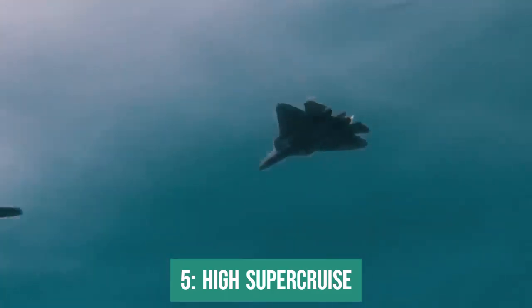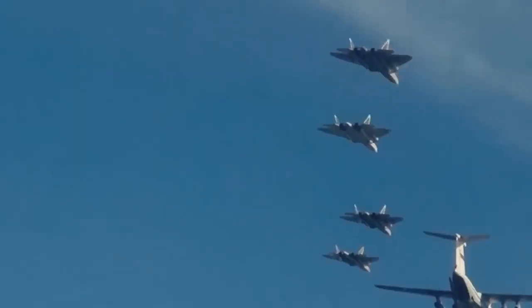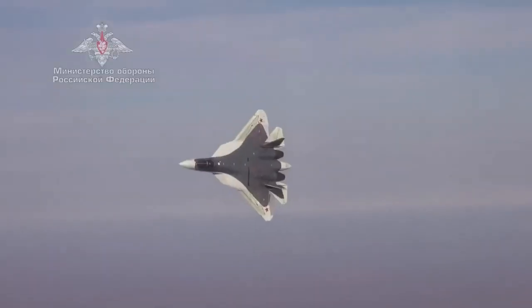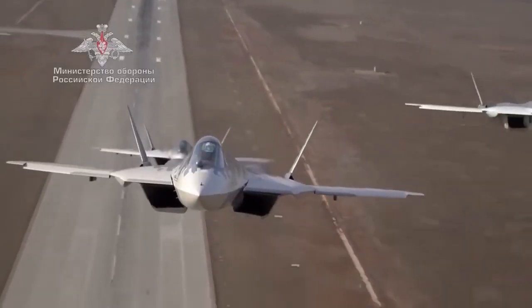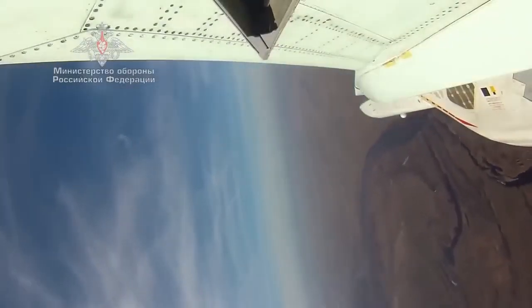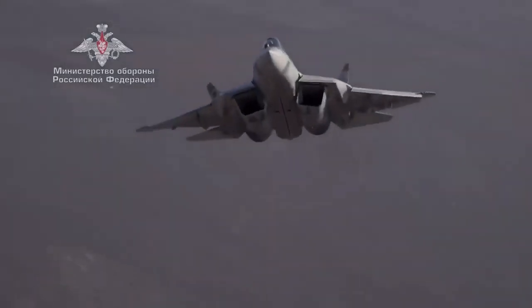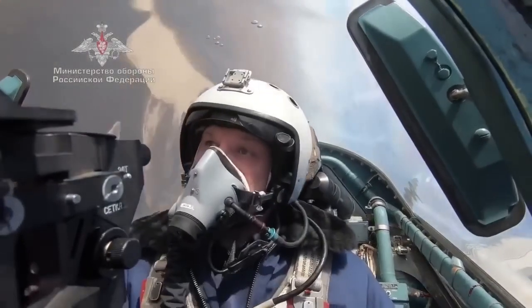5. There will be a high supercruise. Being able to fly at supersonic speeds brings a series of advantages in combat. Greater speed increases the range of weapons, reduces exposure time to the enemy and allows you to cover greater distances in less time. However, most fighters need to use afterburner to fly at supersonic speeds, which greatly increases fuel consumption, making it impractical to maintain this flight regime for prolonged periods.